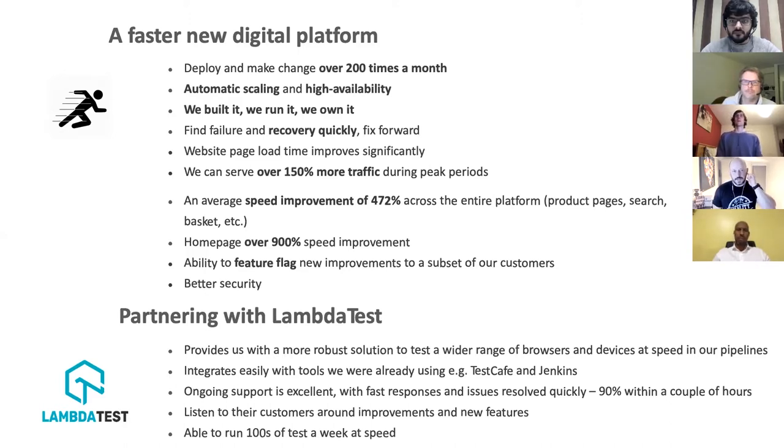From a speed improvements perspective, we're seeing about 400, I mean, it's very precise, right? 472% across the entire platform, which is amazing. And homepage speeds of over 900%. Again, these are the figures that we had, I think, late last year. Some of these are improving, some are static, and some have diminished slightly because we've put changes out that haven't quite performed how we expected. That's fine, because we keep learning from that. We just need to make sure we're not allowing those things to keep getting worse.